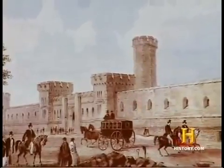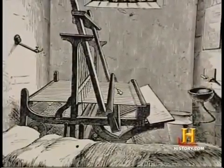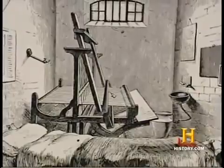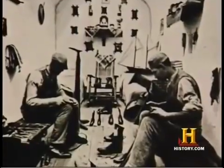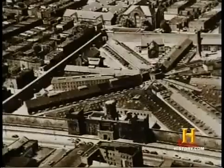The cells were quite large, so an inmate would not only have his living space, but also room for a workbench, a loom, machinery, tools, raw materials, whatever he needed in order to do his assigned work, which could be everything from weaving or dyeing cloth, making shoes, caning chairs, things of this nature. It all was done in the individual cell.